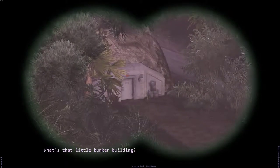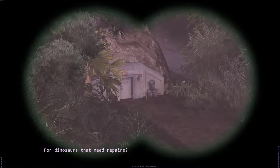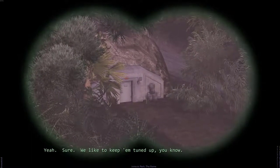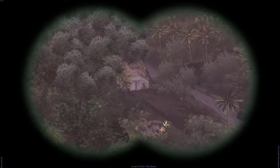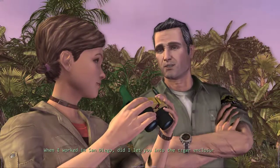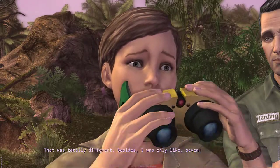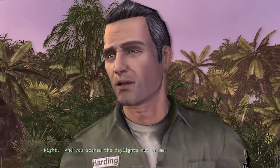What's that little bunker building? Just a maintenance shed. For dinosaurs that need repairs? Yeah, sure. We like to keep them tuned up, you know. Can we go down there and see the dinos up close? When I worked in San Diego, did I let you into the tiger enclosure? That was totally different. Besides, I was only like 7. Right. And you scared the daylights out of me.